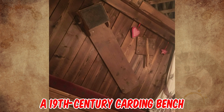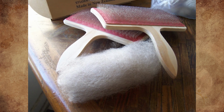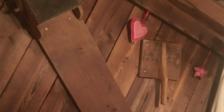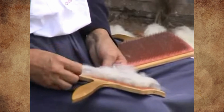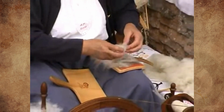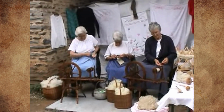It's a 19th century carding bench for carding wool and forming it into rolls for spinning. You'd sit on the bench part, which may have originally had legs, and then use the paddle on the right, which also has carding cloth on it, to pull through locks of wool to brush them into alignment and make them airy and smooth and ready for spinning. I spin and own one.